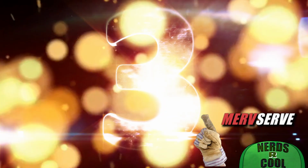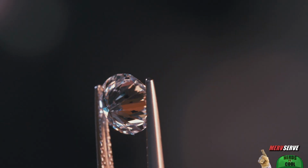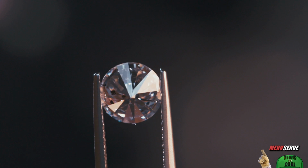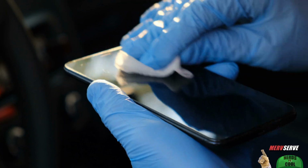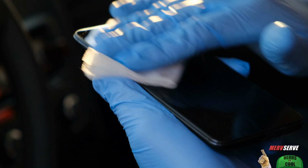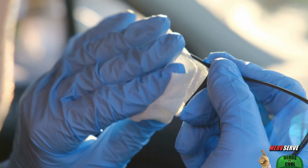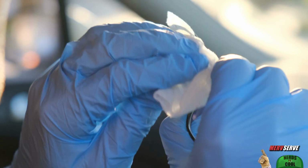The number 3 reason to wear gloves. Well, let's forget about your own personal protection for just a New York minute and consider protecting the thing you might be working on. Oils from your hands can tarnish certain objects over time and leave unsightly, greasy fingerprints.